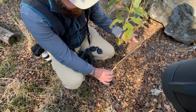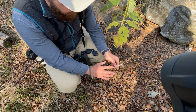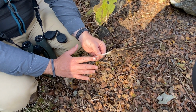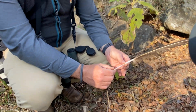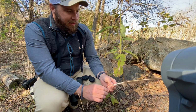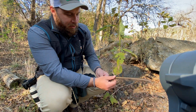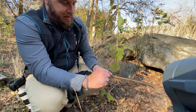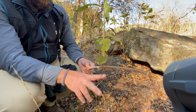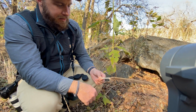This long feather is a primary feather from the wing of a turkey vulture or black vulture. So it's a longer, all dark feather. You can tell that it's got a long trailing edge and a short leading edge. So this is a flight feather, one of the ones in the wings.